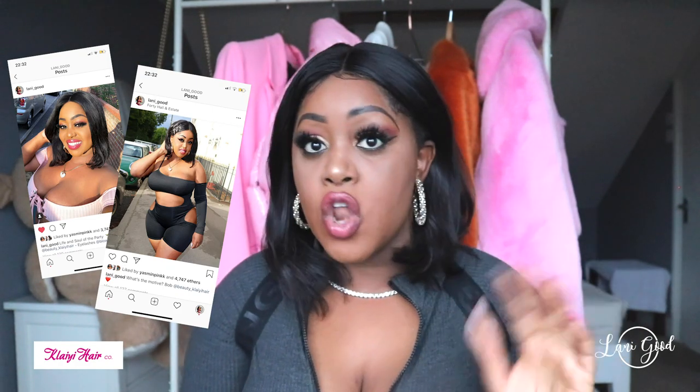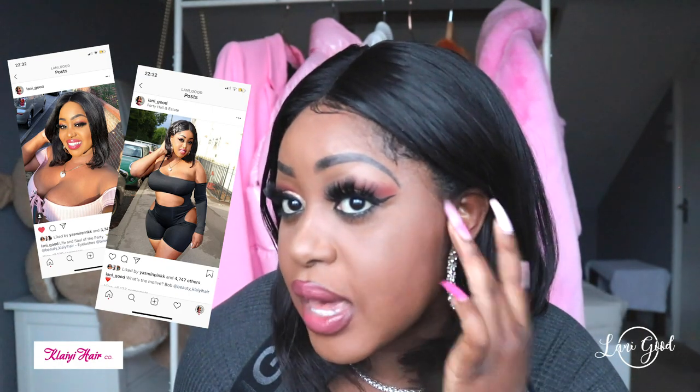But the thing with me is, I have a very low hairline. Very low hairline. Can you see my hair? You can even see my hair mixed into it. So anyway, it's still cute or whatever.